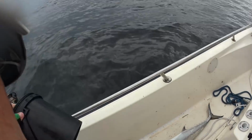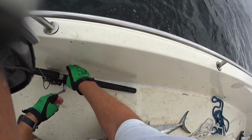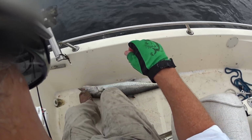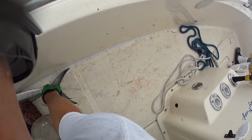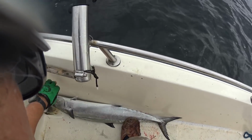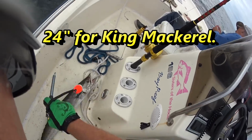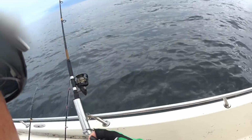I guess I can just about measure him up to see how long he is, if I get some of these fishing poles out of the way. Okay, to the fork, he is 33. I think they have to be 28 now. Is that right, John? I don't know. He's big enough. There you go, he's all yours. Put him in your cooler or whatever you want to do with him. Thank you, Lord. That was kind of fun.